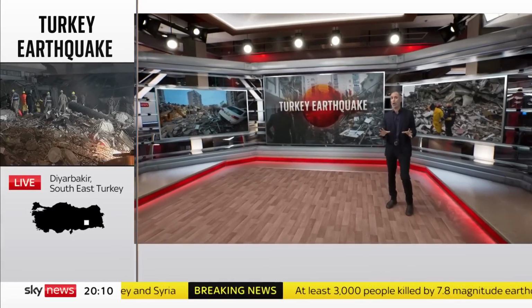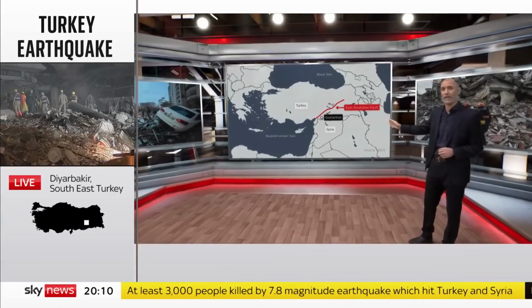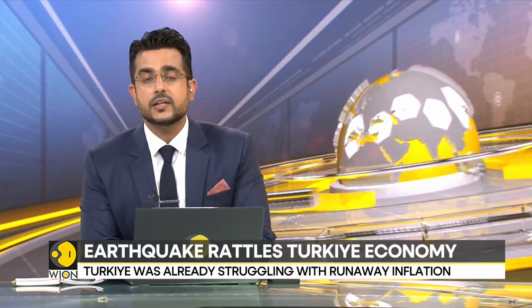The initial earthquake struck overnight on the East Anatolian fault line that runs through southern Turkey. What happened underneath Turkey that set these deadly events in motion? The disaster caused by the earthquake in Turkey could cause an estimated loss of up to 1% of the country's GDP.